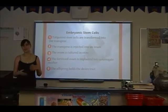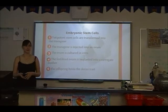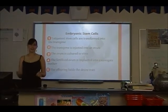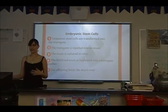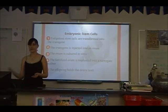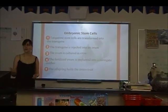The second process is basically the same, but it uses embryonic stem cells, specifically totipotent stem cells. Totipotent stem cells can transform into any specialized cell. So basically you just transform these stem cells into the transgene and go through the same process. Does that make sense to everyone?